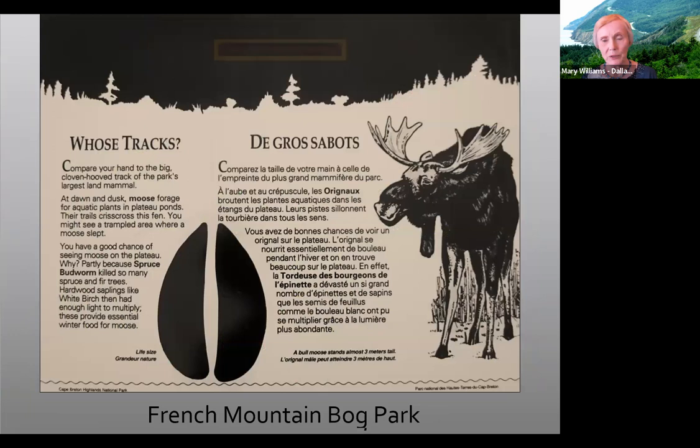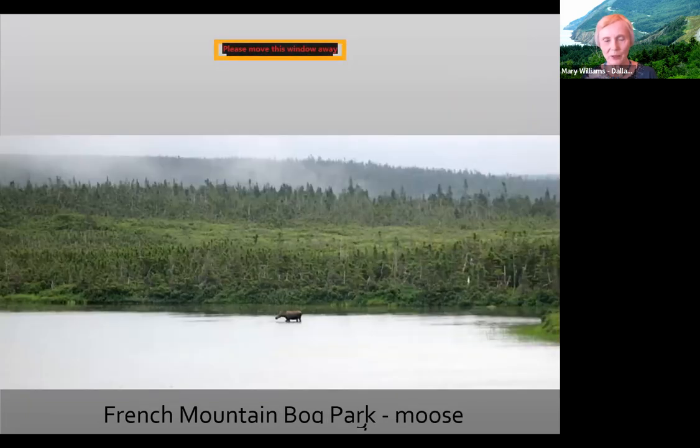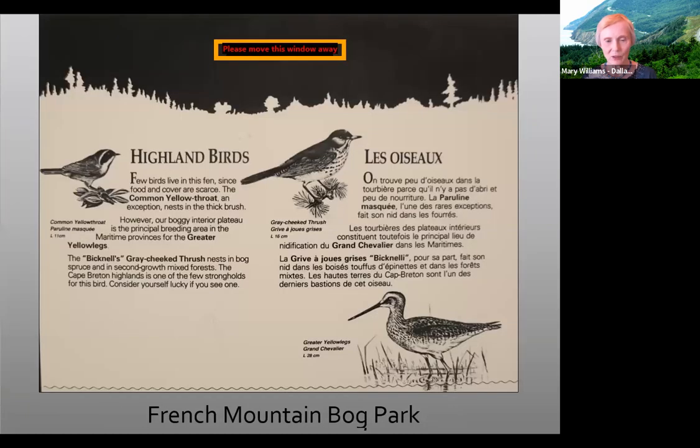And we do have, of course, wildlife as well. Moose are common. We did see one, but he was off pretty far, and of course lots of birds. Here's my one picture of a moose as big as I can get it, working in one of the lakes, and of course lots of birds.